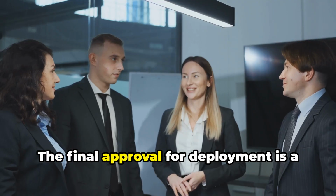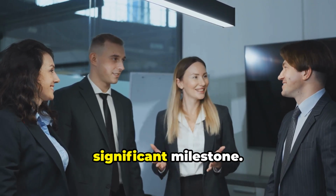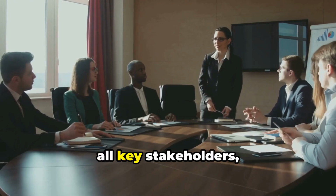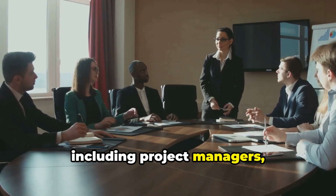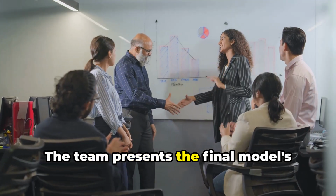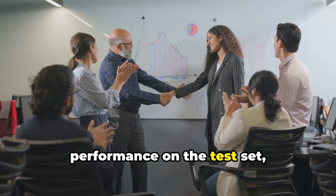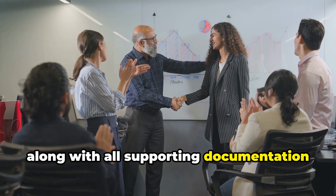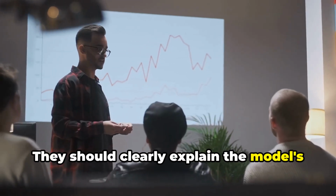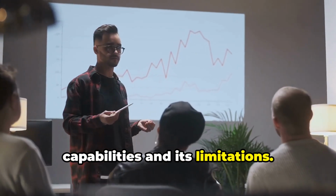The final approval for deployment is a significant milestone. It should be a formal process involving all key stakeholders, including project managers, data scientists, and business leaders. The team presents the final model's performance on the test set, along with all supporting documentation and experiment logs. They should clearly explain the model's capabilities and its limitations.